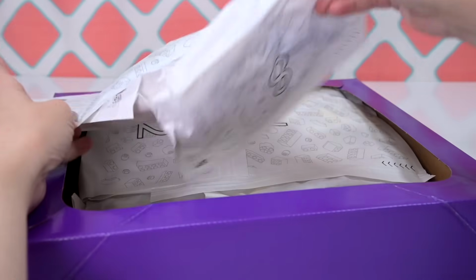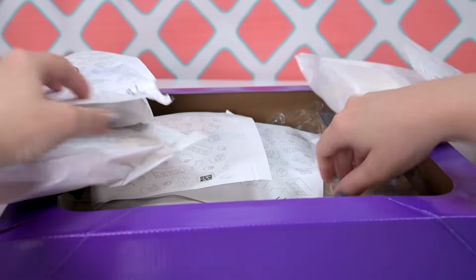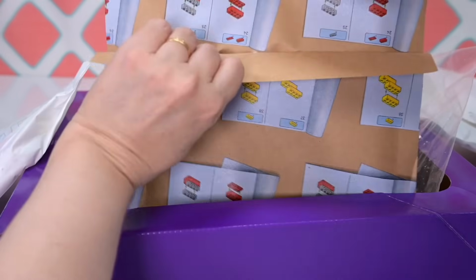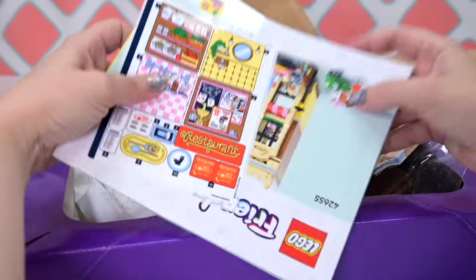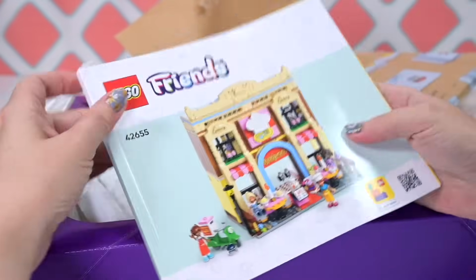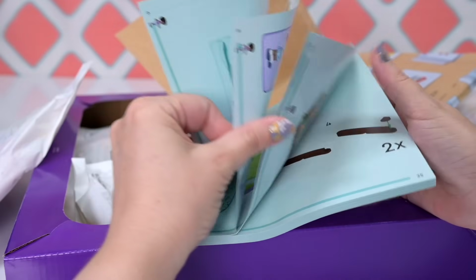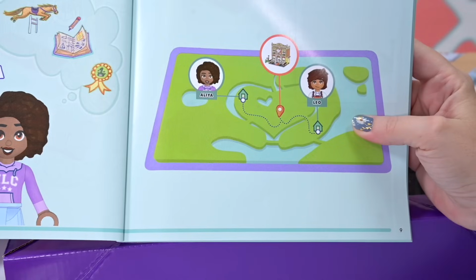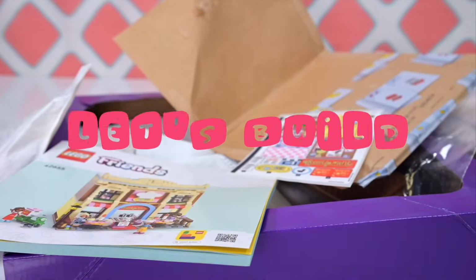There are 8 bags inside this box. And actually there's 9 bags, but one of them's not numbered. It's just got the nice big flat plates on it. And in here we've got a nice meaty instruction book and gorgeous stickers. Oh my gosh, I love the graphics these days. They're so good. The graphic artists at Lego for Lego Friends are doing such a gorgeous job. And this is where it's situated in Heart Lake City. Oh my gosh, right, let's build.